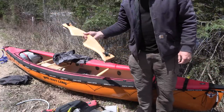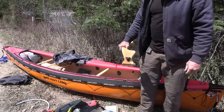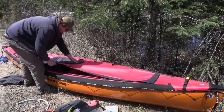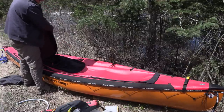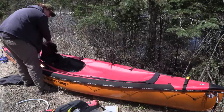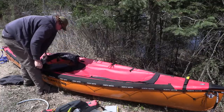Removable carrying yoke, just because the seat's further forward, so there wouldn't be room for me to sit and have a fixed carrying yoke. Pretty sweet. And then also up top here, when you're lining or transporting your boat on a vehicle, this cockpit cover covers the whole thing up, which is great. Velcro it back like that, and that's where you sit in there.